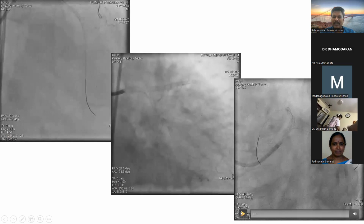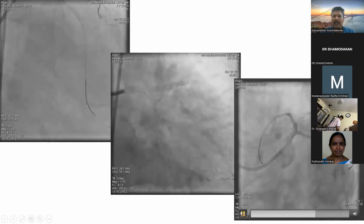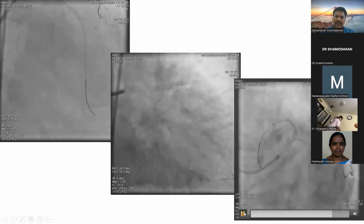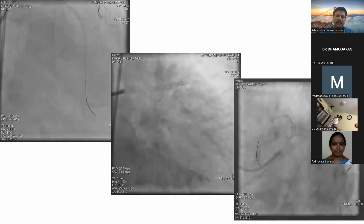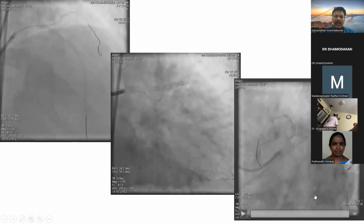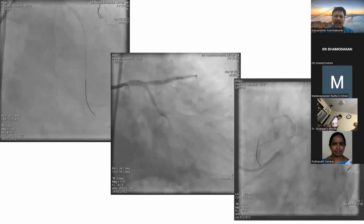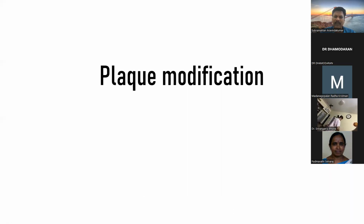Left main is not an easy angioplasty to do. Very few people do it here successfully. Some people do it, but not successfully. And it is a very common practice in our hospital because most of the patients come here for tertiary care, and we need to handle it properly. So this is how the result will be. And the technology allows us to do it in the current year.